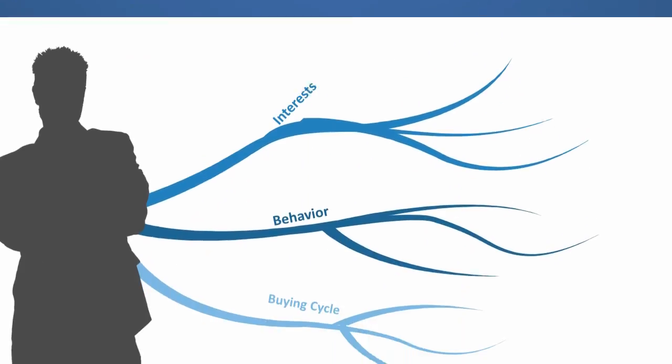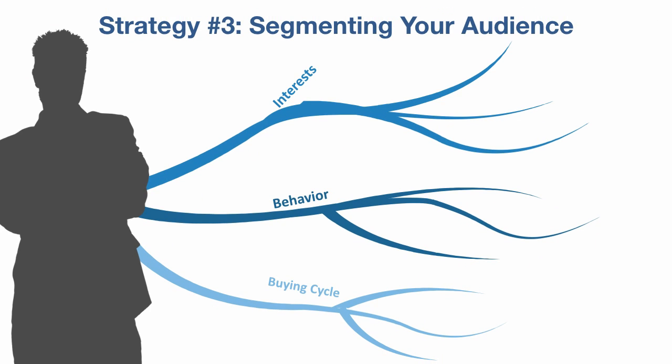Number three is segmentation. This one's really exciting, and it's something that a lot of people just do not do with their email marketing. You might have a prospect list and a buyer's list, and that's probably the extent of it. But there are a whole bunch of different ways that you can segment your audience. So, for example, interests. You can segment people based on their interests.